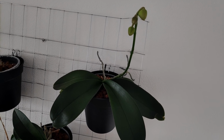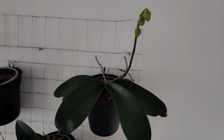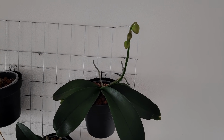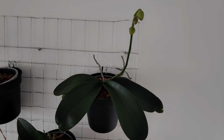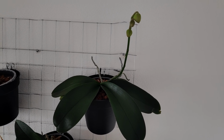And I got this one for my birthday last year, and I've been waiting for it to bloom ever since. But it's taken a while to develop the buds, probably because the flowers are huge, so it just needs a little while. But I'm quite looking forward to that one being in bloom in maybe, I don't know, a month? I have no idea how long before those buds open.